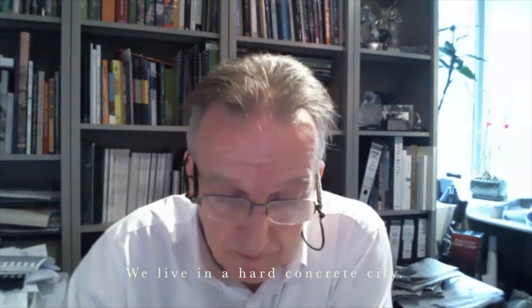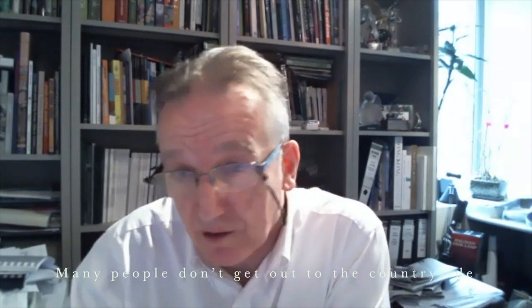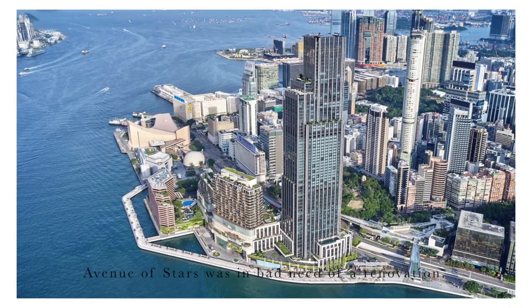We live in a hard concrete city. Many people don't get out to the countryside, and so we have to try and bring the countryside and bring nature back into the city. Part of the landscape architect's job is to try and reconnect people with nature, try and give them opportunities to do that. And Avenue of Stars was in bad need of a renovation.